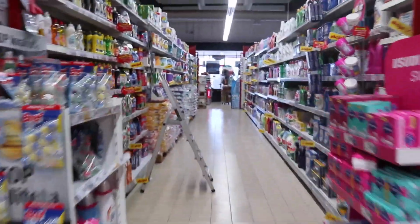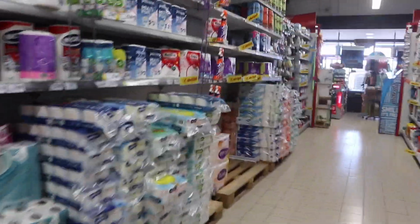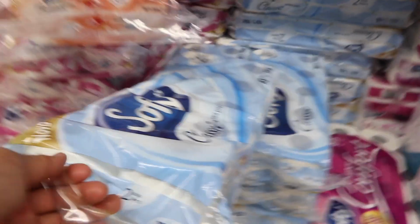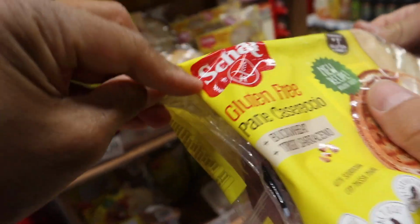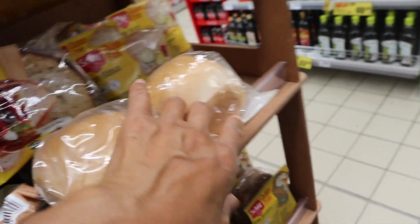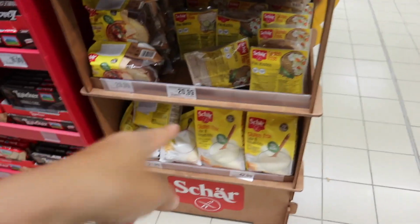We have to get toilet paper. Like a few rolls of toilet paper. So how much is this? Softy classic. Okay, let's get this. They have these too, the gluten-free ones I usually get from Italy. Yeah, I get those from Safeway. They have it here too. I usually get the ciabatta kind, but here they have different ones, more selections here. And these cookies are gluten-free. Okay. Look, Santo, they have the flour too, gluten-free flour.